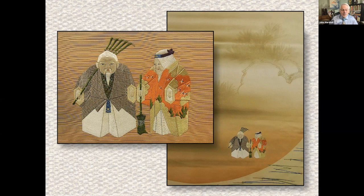In this case, even though it's the old man and the old woman, it's not just showing them as old man and old woman. They are also what's called itobori dolls. These are dolls that are carved from wood with very quick slashes of the knife to give sharp angles. So you can tell by looking at these, not only are they Takasago, but they are embroidered depictions of the carved wood doll. And so again, it brings in another element, different layers of participation.